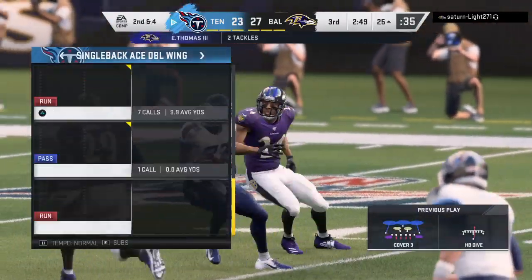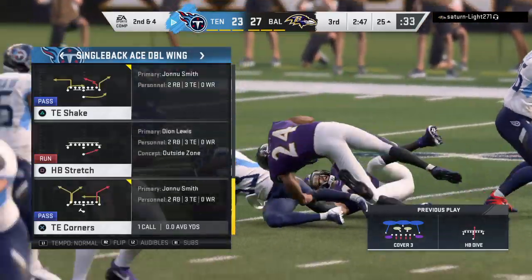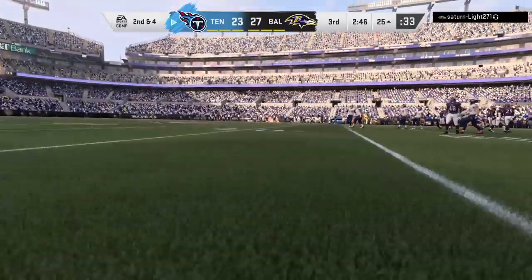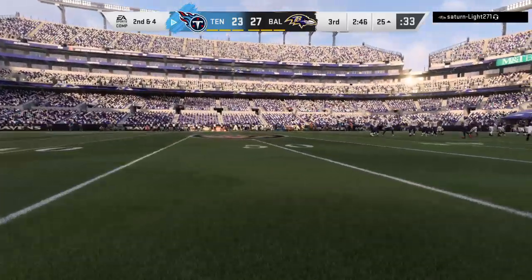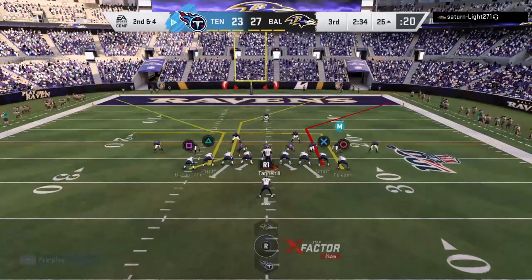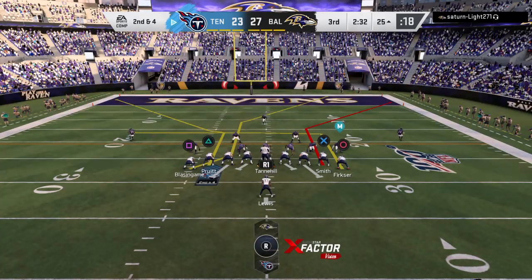Let's talk a little football 101 here because one of the keys to advancing the ball downfield is success on first down. Huge difference, as we know, between 2nd and 4 and 2nd and 8 and 9. 6 yards on that last play. Here's 2nd and 4.